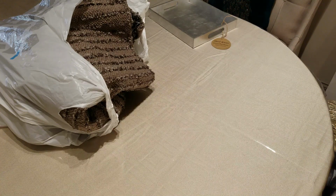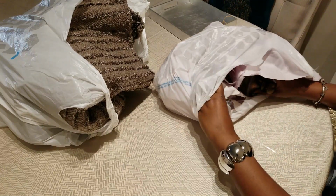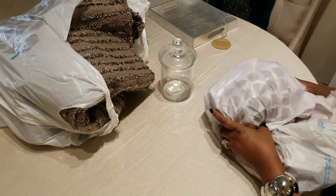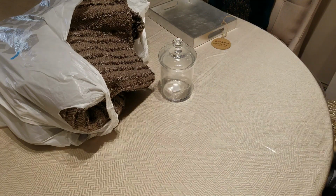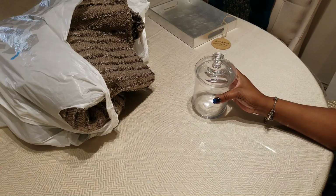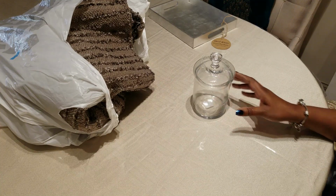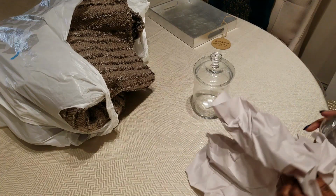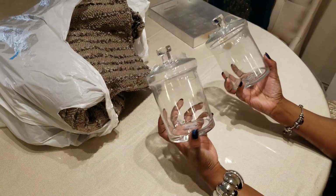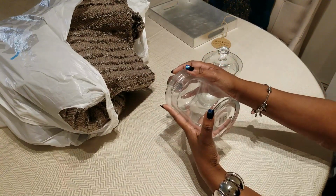So yeah, I picked up these apothecary jars. These are some clear apothecary jars that I got that I needed for the guest bathroom. And I really like the clean, crisp look that they have. I'm probably going to use these for maybe some bath salts, maybe some Q-tips or cotton balls or whatever have you. But they'll be perfect for in there. I didn't want anything too pretentious, but just clean. And the thing I like about these, they're only $9.99 each from At Home Store.